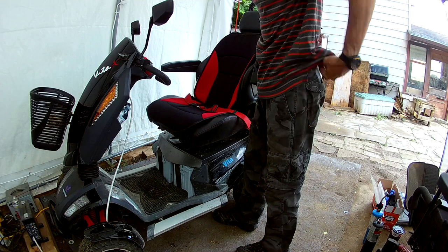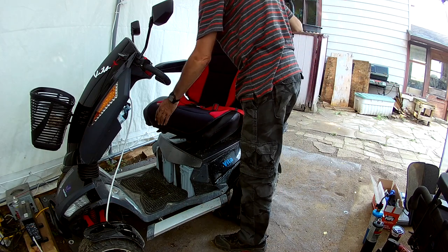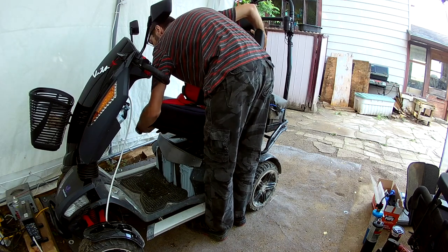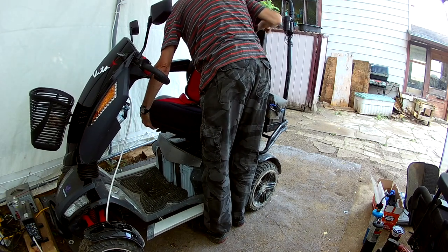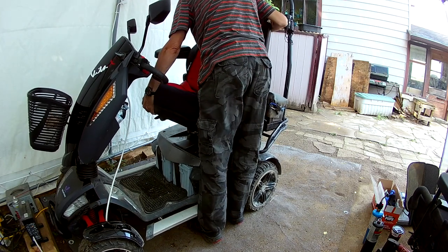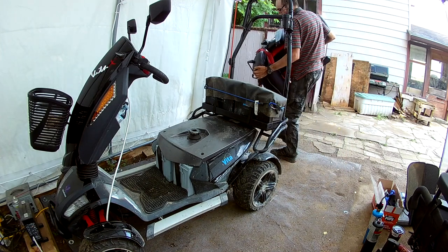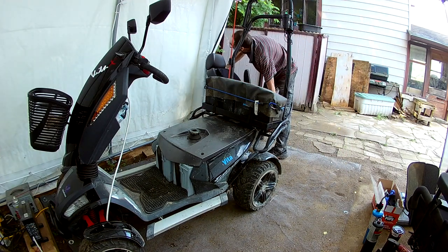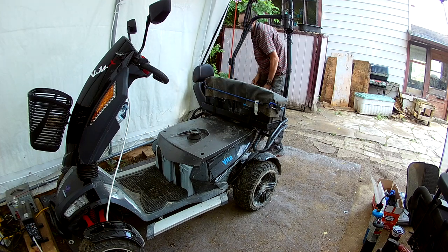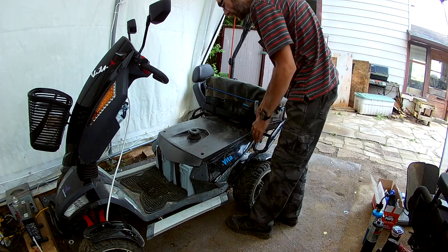The worst part about doing anything with the scooter is this stinking seat. Spiderweb, go away. Why are you sticking? Stay. That's probably going to be in the way there, but oh well.